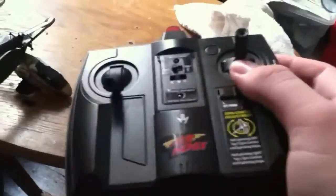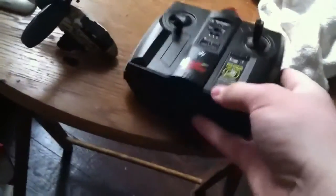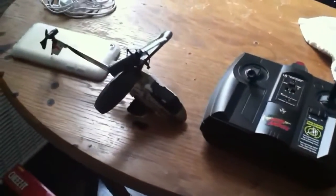I can't really push it down, but it gives you a little charging hose for charging the helicopter, which there'll be a light here that turns green when it's charging, and when it's done, it goes off. Basic. And this here is an infrared helicopter, which when you basically fly it outside, you can't really fly it outside because of interference with the sun and all that stuff. It's basically built for the indoors. So, those are the main features of this helicopter.